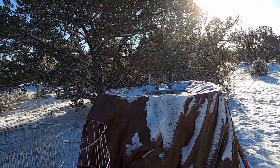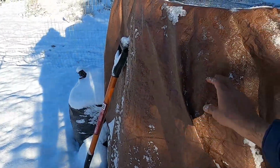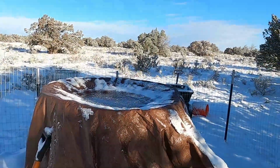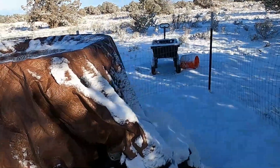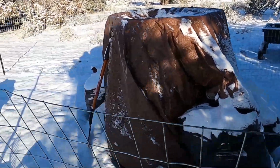There it is, you can see the steam rising. Yeah, you can see it's still frozen. This hasn't warmed up at all yet from the sun. All that steam we see is purely coming out of that vent. That is incredible. I love how it's all coming out of that one spot.